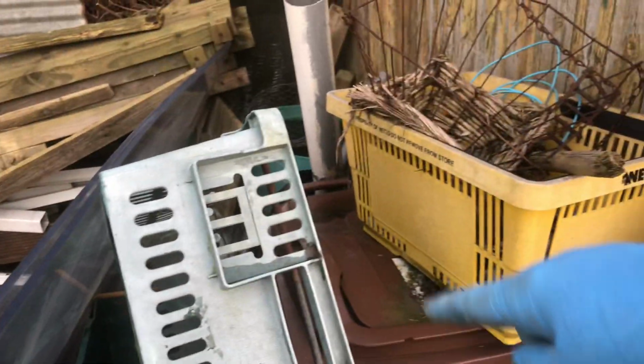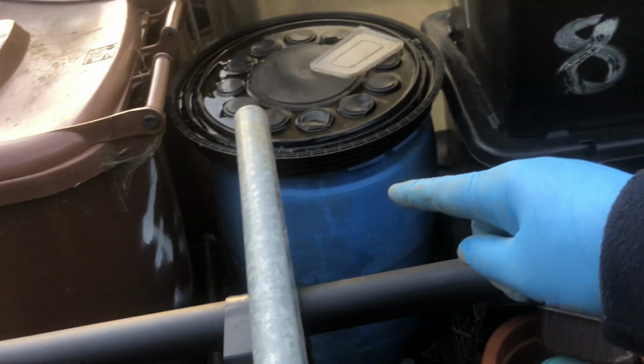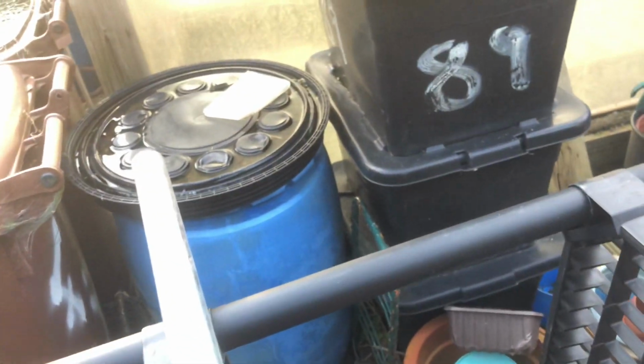Water, but full of water. Running short of water, got one there, one there, one there, one over there. That's got the comfrey in. That's got a bit of comfrey in, I think. That's my compost in there. So a little bit's been done. A little bit more than I have done in the past, but still quite a bit to do.